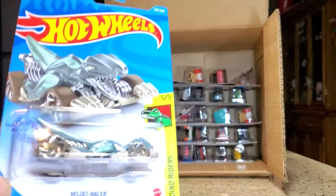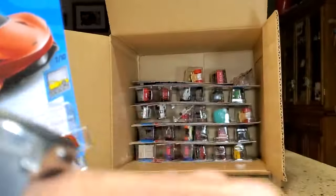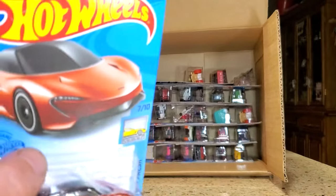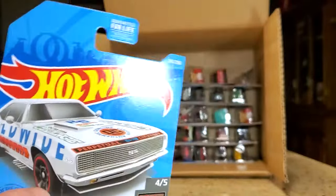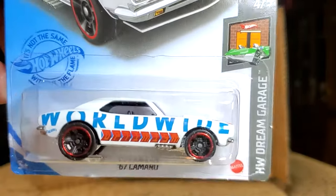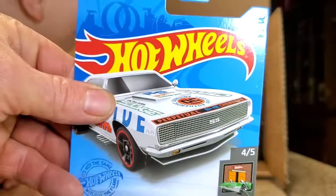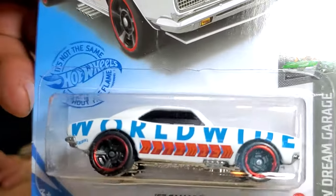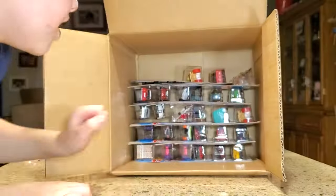Well, here's the car I've been waiting for. Not this one, but this is another Velociracer. We already had one of them, and we already had a McLaren Speedtail. But we didn't have a 67 Camaro. This is nice. I think I have like 8 or 9 different paint jobs of the 67 Camaro.